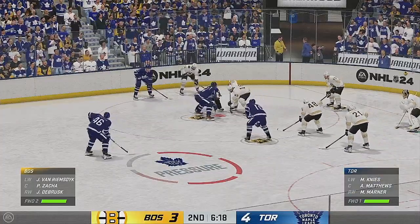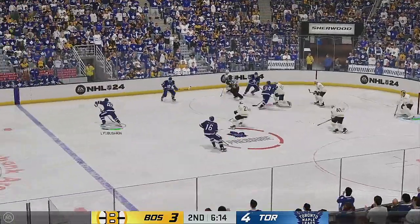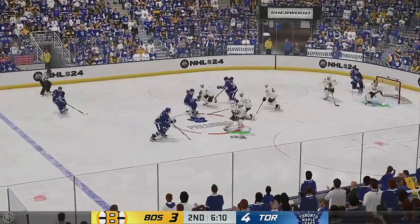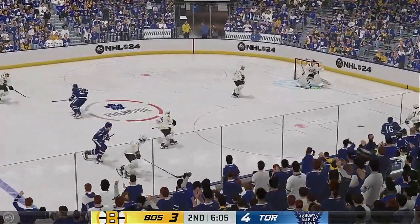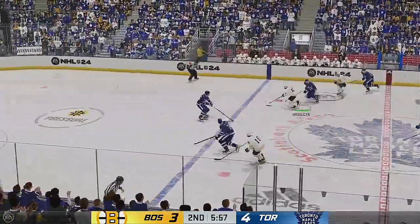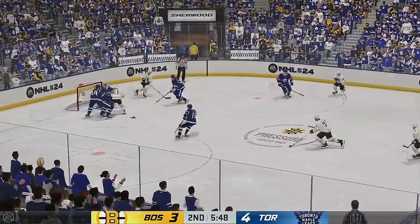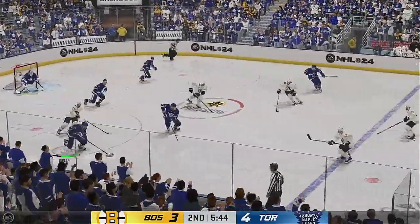Both teams are set. They're ready to drop the puck. Matthews has got possession. Let's see what they can do with it now. And it goes off a stick and off to the side. And he slides it quickly to Van Riemsdyk. Boston's got it along the wall. And that one's turned away.